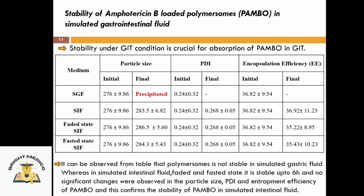The conclusion of this slide is that it can be observed from the table that polymersomes are not stable in simulated gastric fluid. We observed that amphotericin B polymersomes are not stable in simulated gastric fluid, whereas in simulated intestinal fluid, in fed and fasted state, they are stable up to 6 hours, and no significant changes were observed in the particle size, polydispersity index, and entrapment efficiency of PAMBO. This confirms the stability of PAMBO in simulated intestinal fluid.